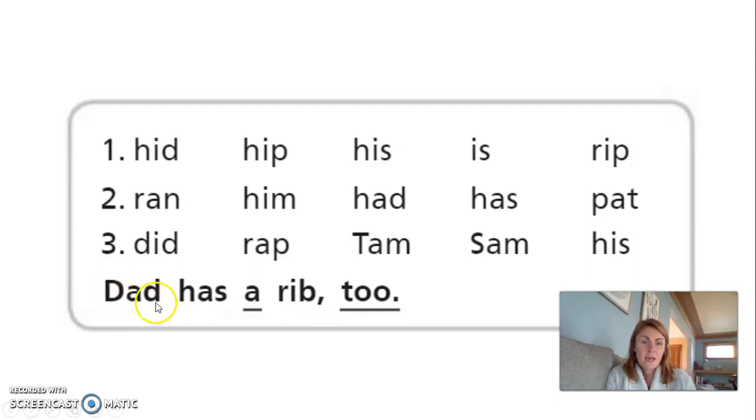Add, dad, as, has, rib, too. Dad has a rib, too.